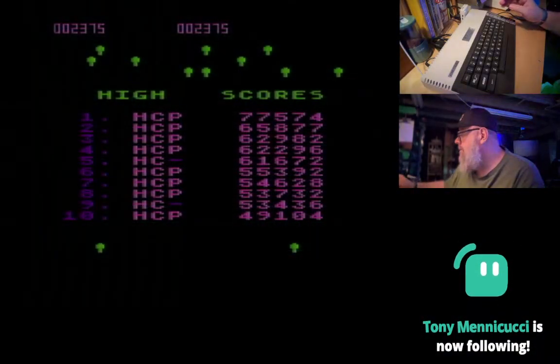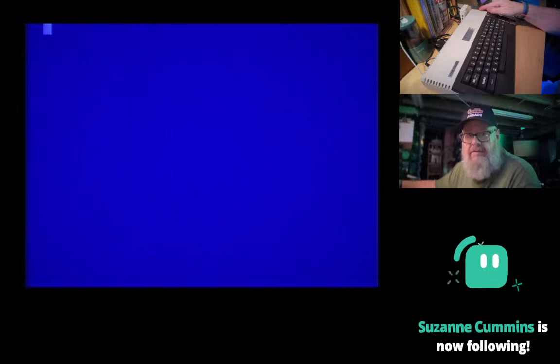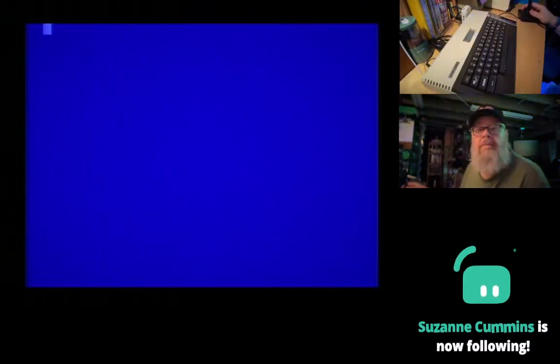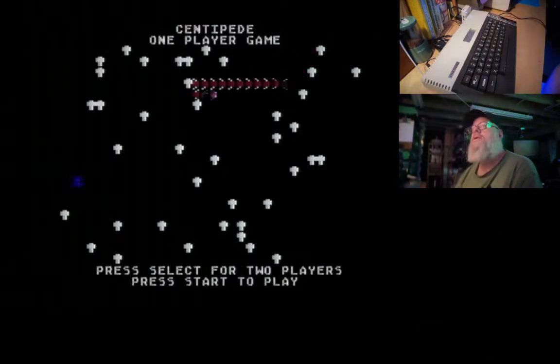Hey everyone, we are on the Atari 800XL tonight. I have a FujiNet hooked up, which is this Wi-Fi device here. And we're going to be playing some games online with the High Score Club, starting with Centipede.